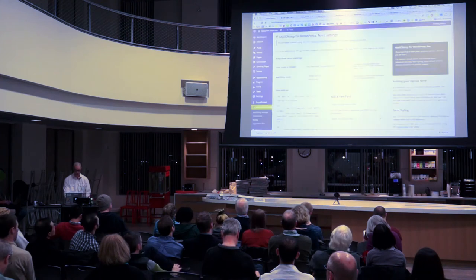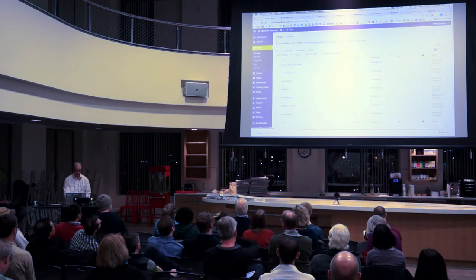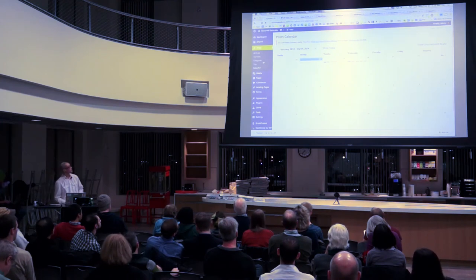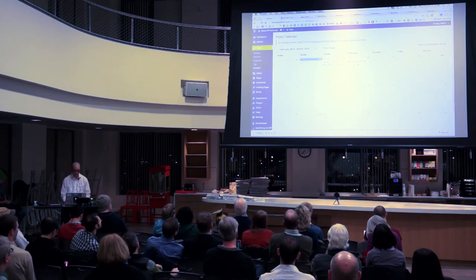Editorial calendar. I did a small little demo here. This is all it does. If you run a site with multiple authors, this is great for you. You can see when someone has scheduled a post or when somebody has written a post. You can see I scheduled a post for tomorrow. You hover over it, and you can quick edit right here within the window.